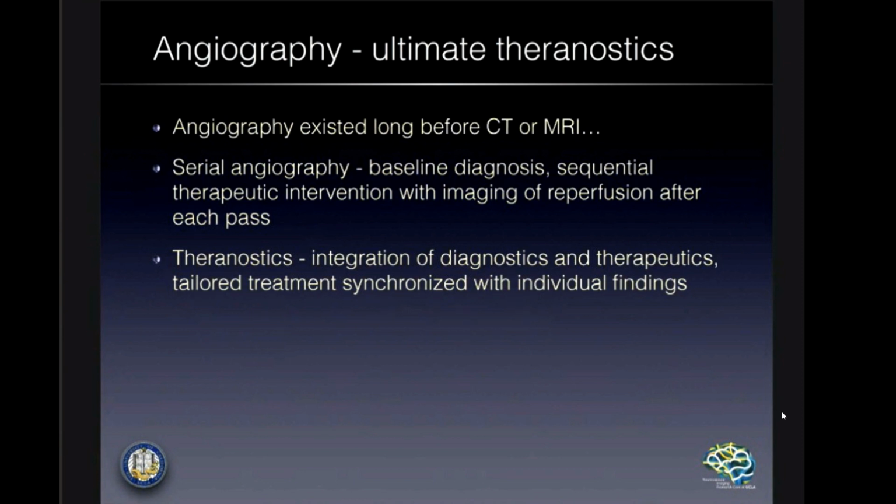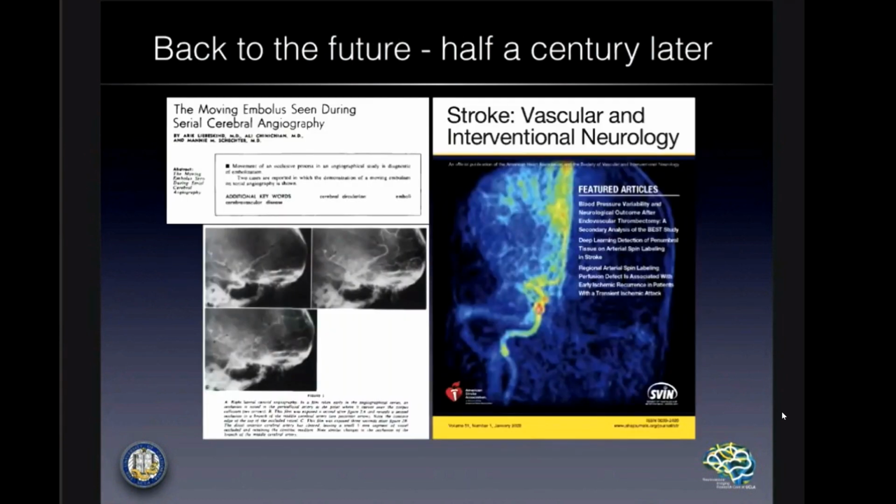So in terms of new platforms, one could argue angiography existed for many years and decades before CT and MRI advanced. Serial angiography at the time of baseline diagnosis and sequential imaging after every pass or every therapeutic intervention tells us a lot about what's happened. And this is the ultimate in terms of theranostics of acute ischemic stroke, where we integrate diagnostic and therapeutics together, and we tailor treatment to a specific patient with real-time information about how the pathophysiology is changing in front of us. So are we back to where we started from? Are we back to where we were with angiography before the advent of CT and MRI?